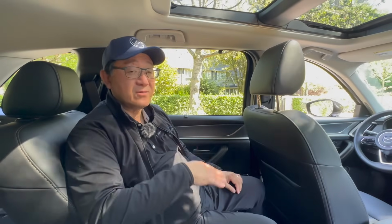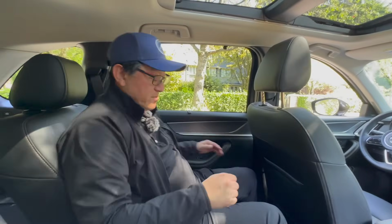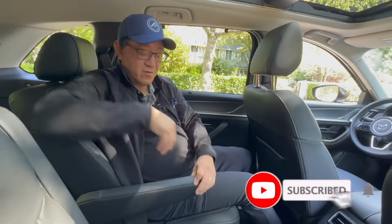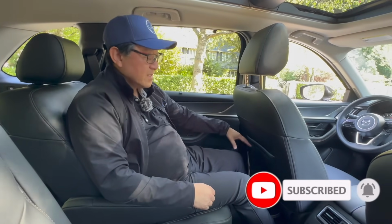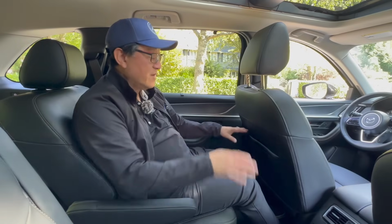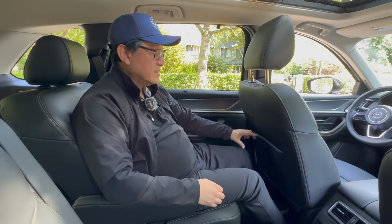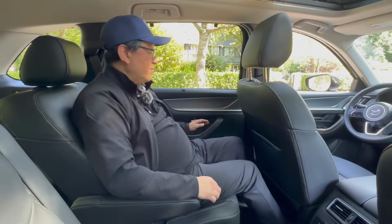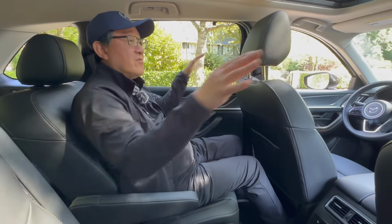So now I've hopped into the second row seat of the Mazda CX-90. Very comfortable, good headroom, overall good shoulder room. I get sort of captain chair style design here, so I have my own armrest and so forth. I would say the legroom is okay. It's acceptable and more than enough for someone like myself who is not super tall. I do admit the Grand Highlander had a little bit more, not much more, but a little bit more legroom in the second row seat. But otherwise, extremely comfortable. I like the really big window here, very airy feel.